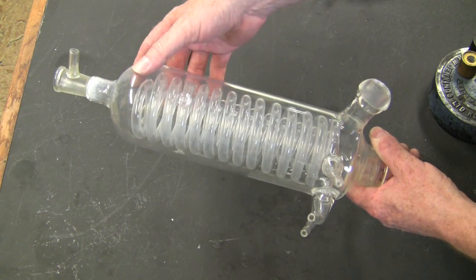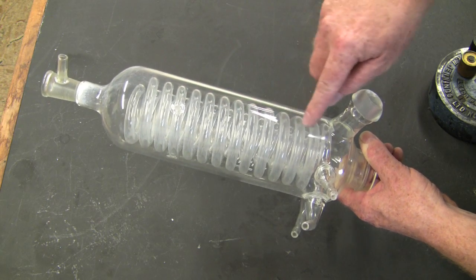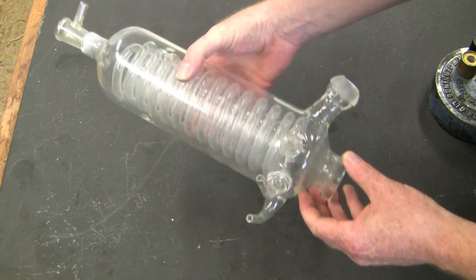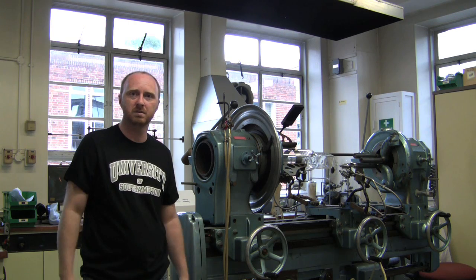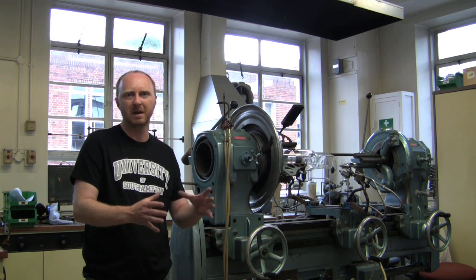This is a large coiled condenser. As you can see, you've got a coil inside another coil. It's obviously quite tricky to do, and all the attachments at the bottom. This is our large lathe, which we use for all the large scale jobs that we do. Large diameter tubing up to about 150.